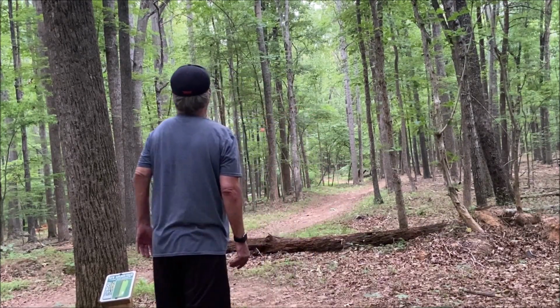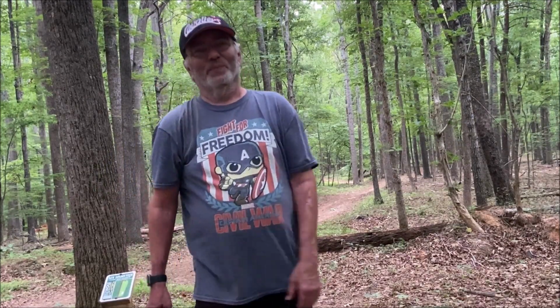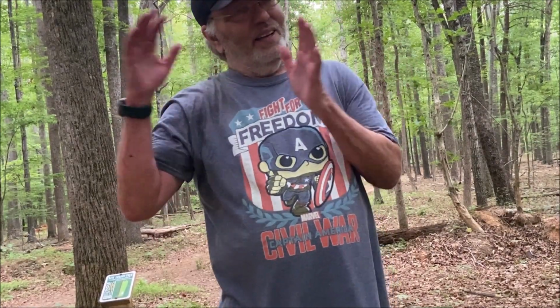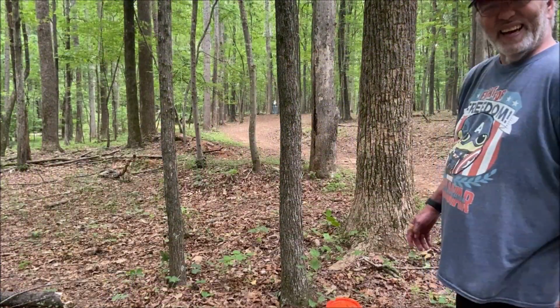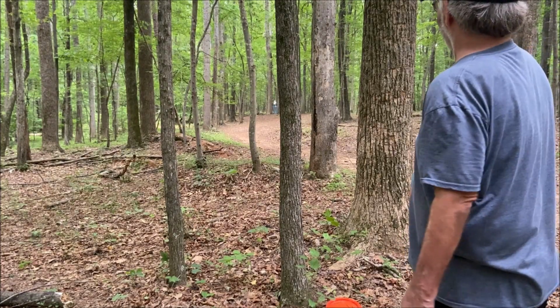Oh, come out of it. It's a good shot. It was actually a good shot. If that had been 5 feet to the right, that was going to start coming back. Might have actually been a good shot. Kind of getting punished for what felt like a good shot. So frustrating.